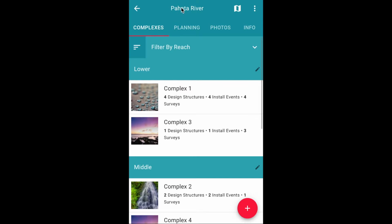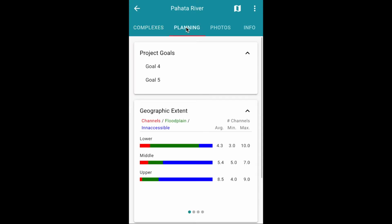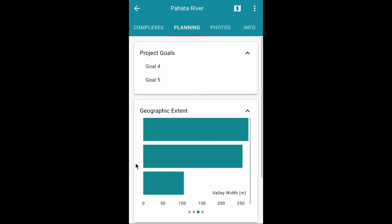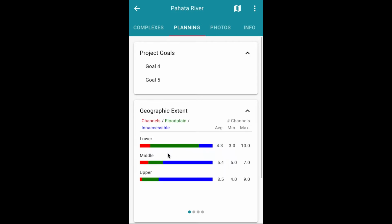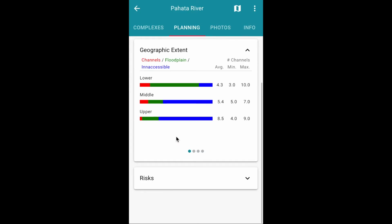So at the project level, I can also undergo some planning. And again, the idea of project, this is meant to kind of mimic chapter 3 of the PBR manual. And so we have some goals, essentially some kind of the processes that we're trying to activate within this project. And then we have some tiles here just showing how we might mimic the geographic extent, quantifying the amount of channel, floodplain, or inaccessible. We've got a few different views here. This is valley width. I had reach length here. And so we're just experimenting with different ways that we can summarize information.